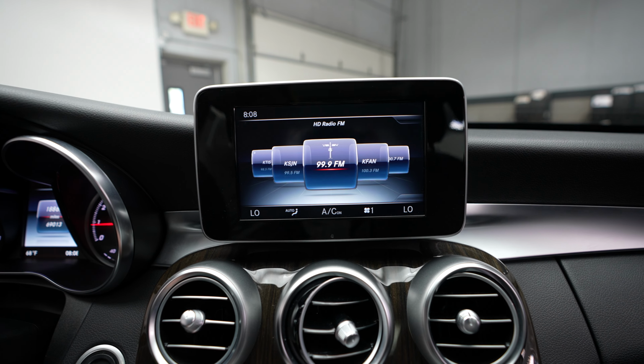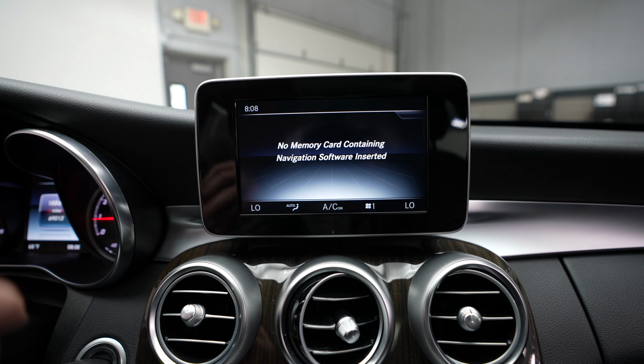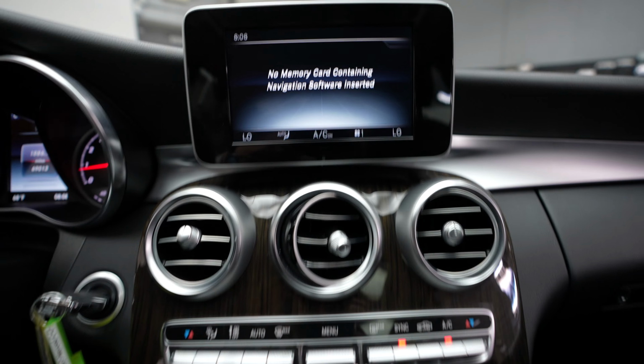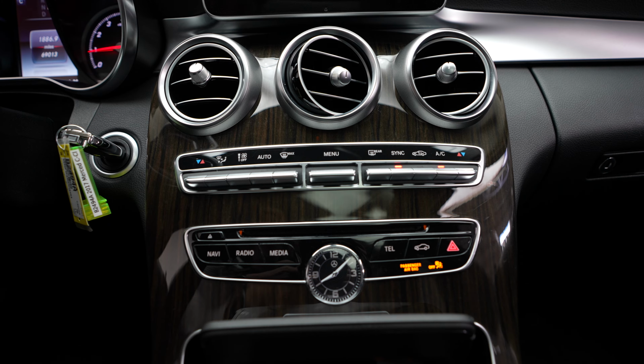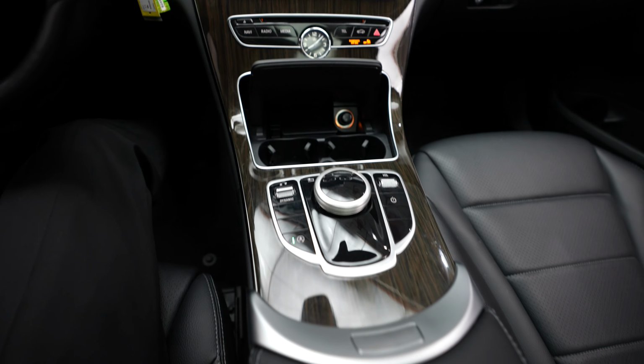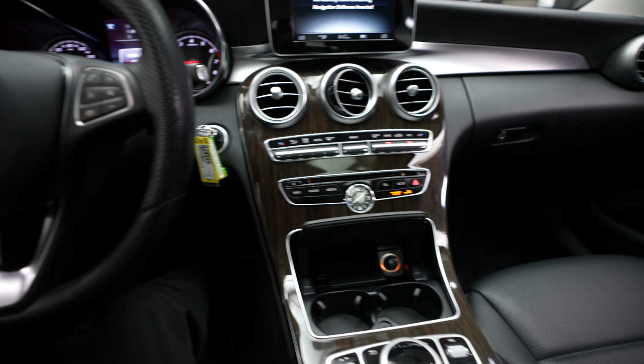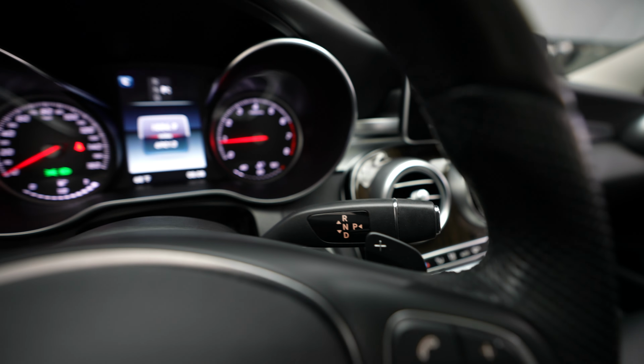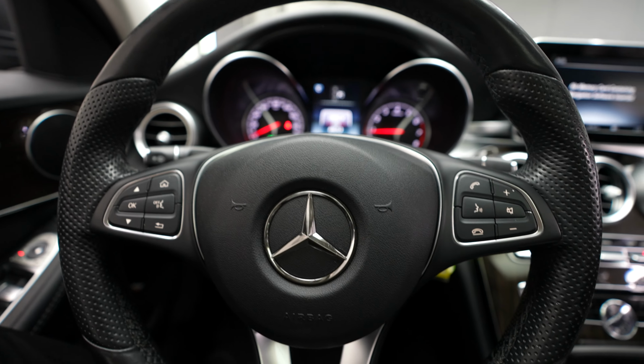radio, navigation, backup camera, climate control, center console, Mercedes-Benz shifter, and steering wheel.